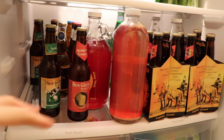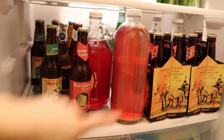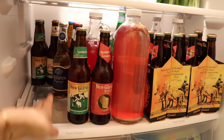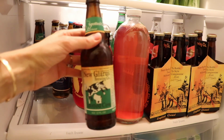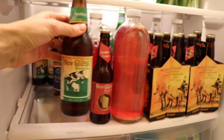Alrighty, and then on the bottom here, we basically just got like beer. This is some June, there's Pellegrino back there, some more June back there, some more beer there. Now, I do want to point these two out. So, if you are a Wisconsin person, or if you ever come to Wisconsin, there is this beer called New Glarus Spotted Cow. New Glarus is the brewing company. Spotted Cow is their beer, and it's super, super famous.